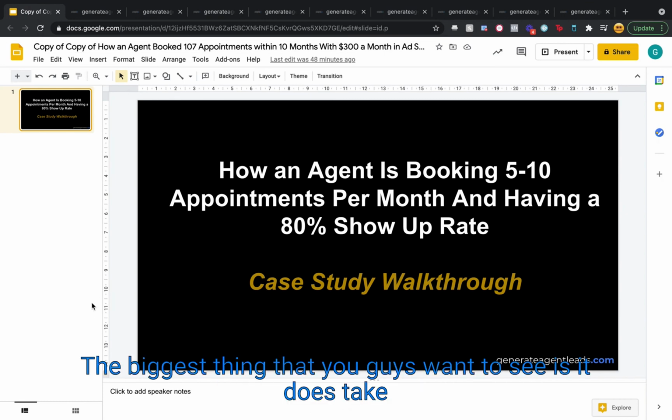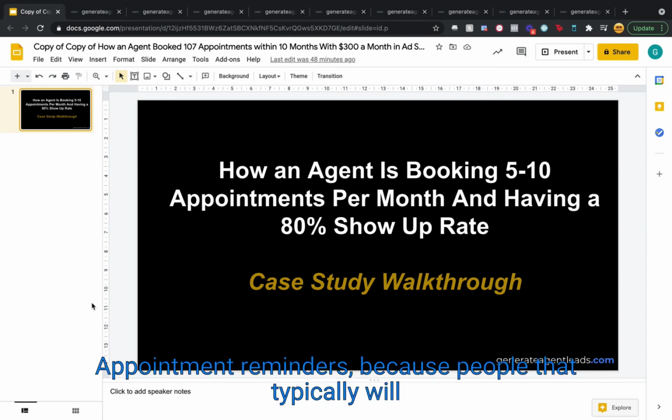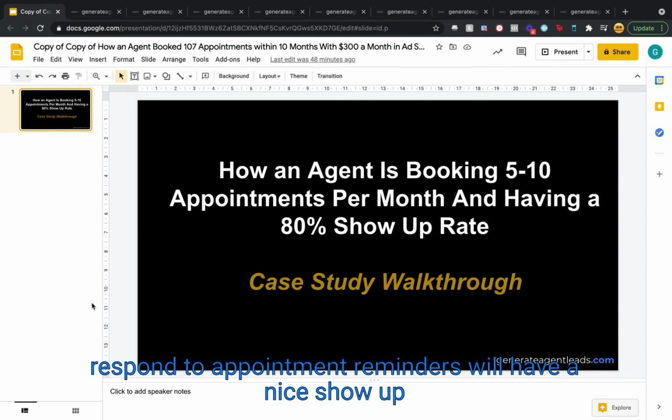But the biggest thing that you guys want to see is it does take a lot of touch points. The touch points can be automated. Most importantly as well, to get a good show up rate, send appointment reminders, right? Because people that typically will respond to appointment reminders will have a nice show up rate.